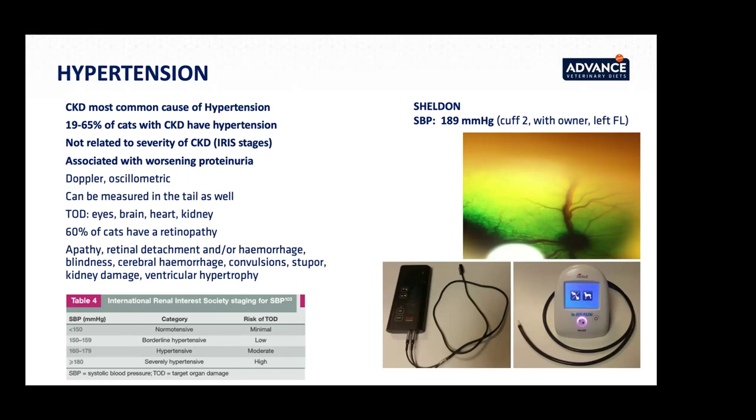And hypertension is associated with worsening of proteinuria, and proteinuria is a marker and a prognostic factor, okay? You can use Doppler or oscillometry, and you can use the front limbs and the hind limbs, but there is another study that described the tail as another good position to measure the pressure.